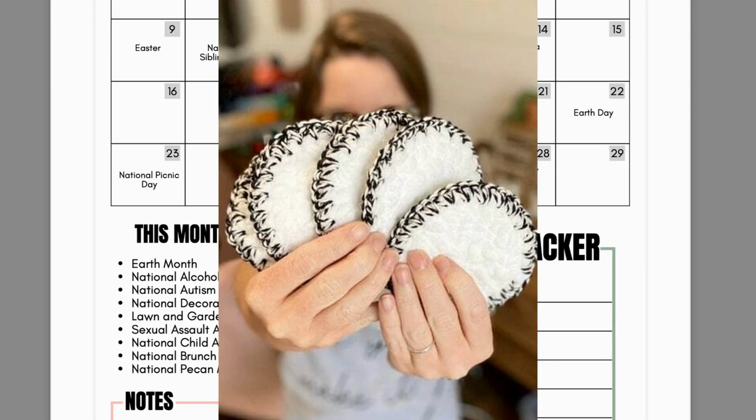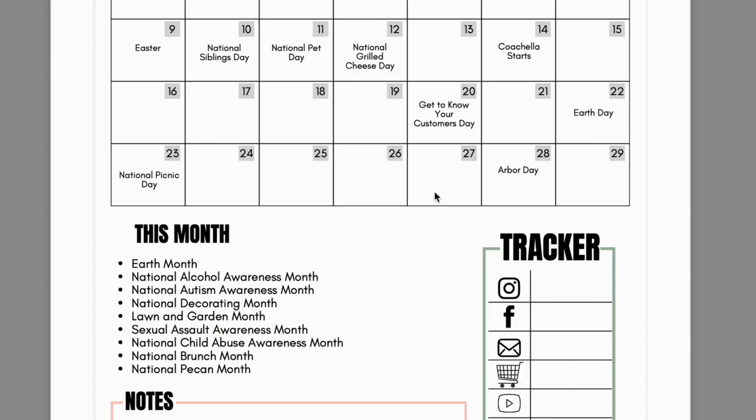especially if you sell eco-conscious things, like maybe you sell crafty facial rounds or Swiffer pads that are reusable and they replace the one-time use products, and that makes them more earth-friendly. Maybe you use all-natural yarns, which makes them more earth-friendly. If nature has anything to do with your business or brand, even if you donate, maybe you donate proceeds to some sort of earth recycling nature charity, you could share about that on Arbor Day.